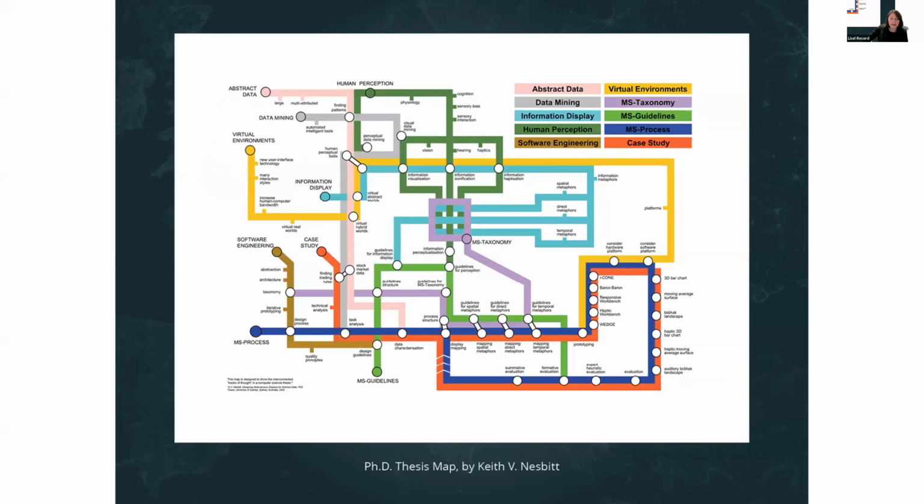So one of my favorite examples of how you can map ideas rather than a physical landscape is this PhD thesis map by Keith Nesbitt, who I think is going to be speaking later, right, Todd?